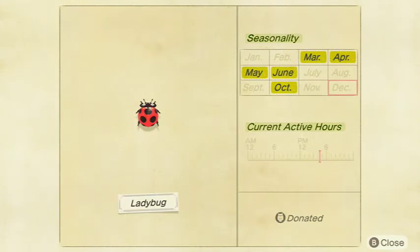Alright. You can find this on flowers, and it sells for 200 bells at Nook's Cranny from 8 a.m. to 5 p.m. You can find these in the months of March, April, May, June, and October in the northern hemisphere, and in the months of April, September, October, November, and December in the southern hemisphere.